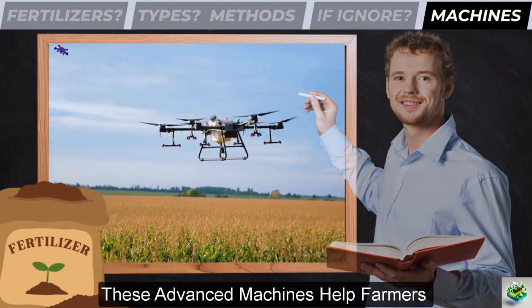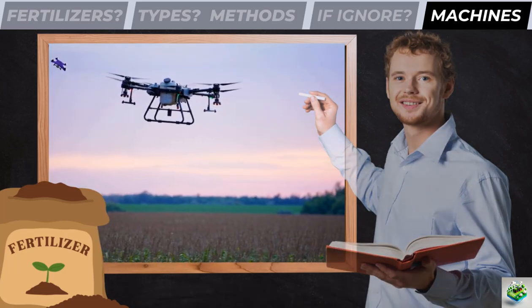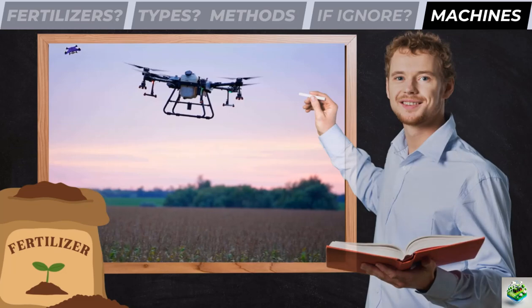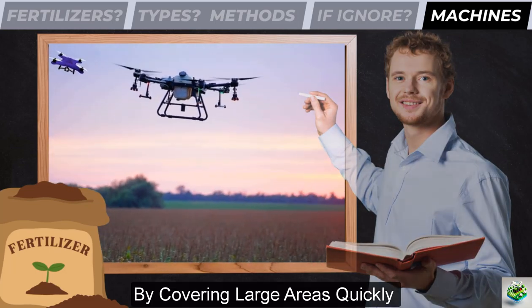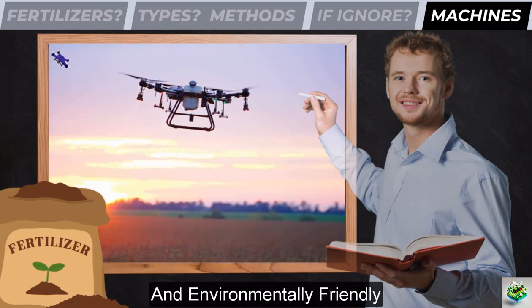These advanced machines help farmers with tasks such as spraying fertilizers and pesticides, and even monitoring crop health. By covering large areas quickly and with pinpoint accuracy, they make farming more efficient and environmentally friendly.